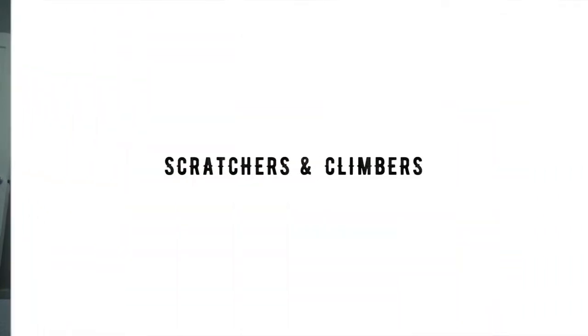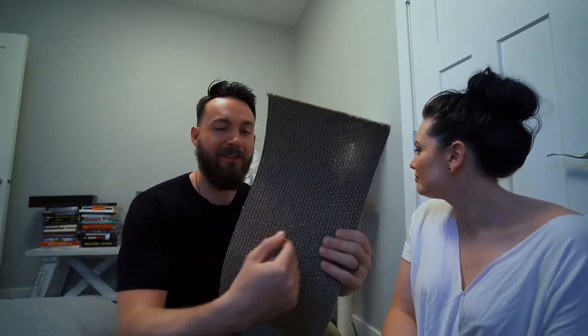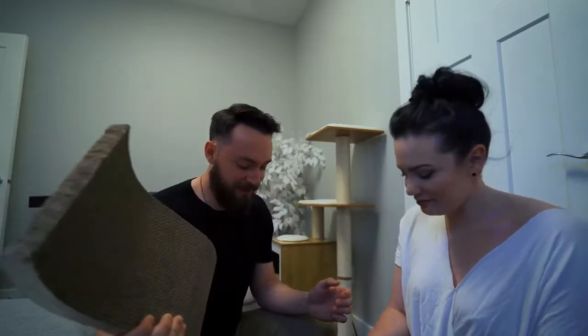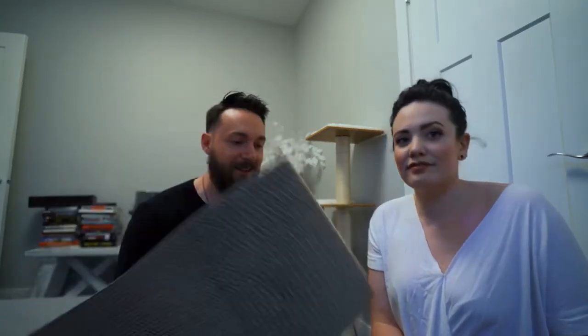Okay, so next is cat scratchers and cat climbers, like this one. The first thing that we went out and bought was this cardboard cat scratcher. I think we got this on Amazon for $10 or something. All it is is corrugated cardboard all stuck together. She loves to scratch this. And if you don't have scratchers like this, it's going to lead to cats scratching up your furniture and behavioral problems. Cats really need to scratch, so I highly recommend one of these.